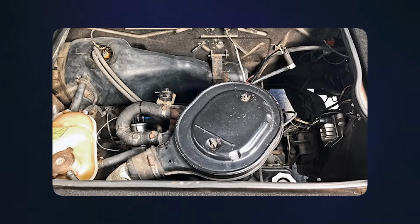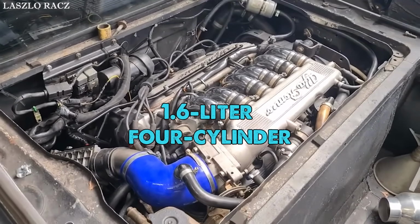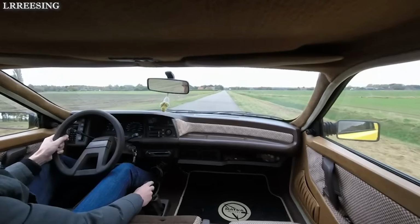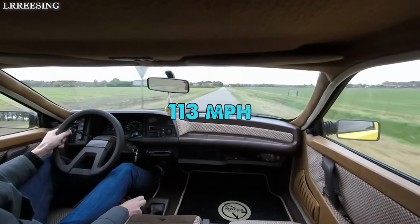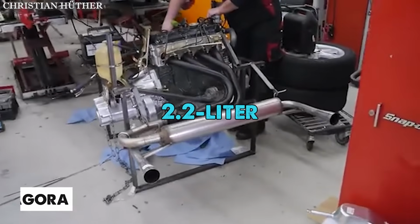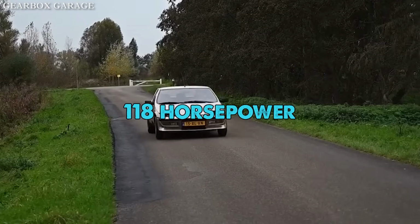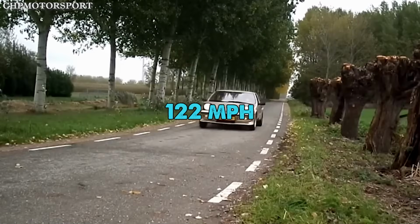The Murena came with 3 engine choices. The basic 1.6-liter 4-cylinder from the Talbot Solara made 92 horsepower and reached about 113 miles per hour. A better option was the 2.2-liter engine from the Talbot Tagora, which pushed out 118 horsepower and could go up to 122 miles per hour.